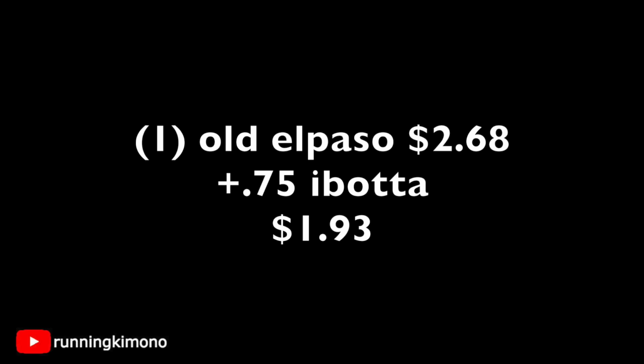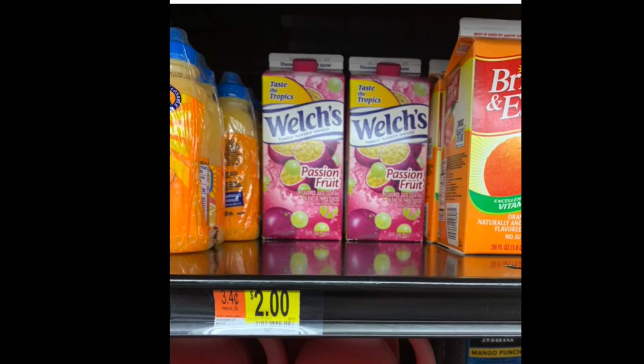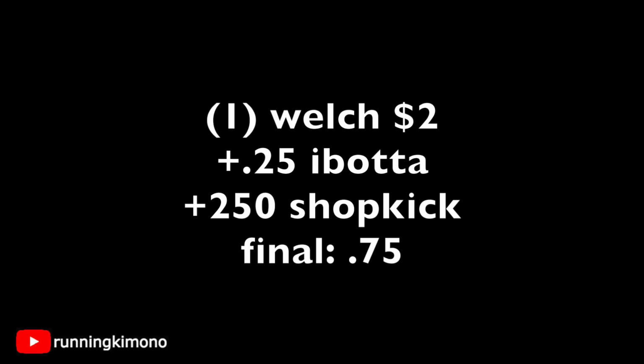And then the final item that I grabbed was one of these Welch's. They have the passion fruit for $2. They have another one too, like some pineapple juice. $2. IBOTTA is giving back a quarter, and Shopkick is giving back $2.50. So the final price point for this jug of juice is 75 cents.